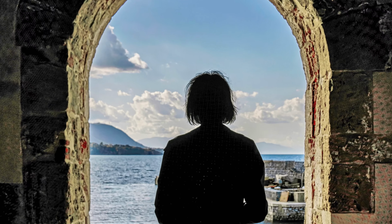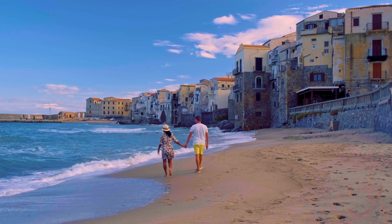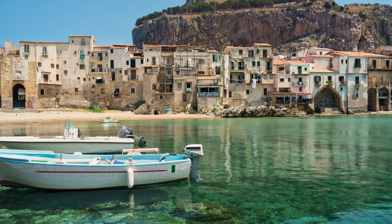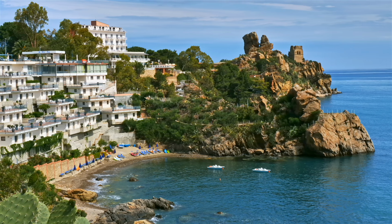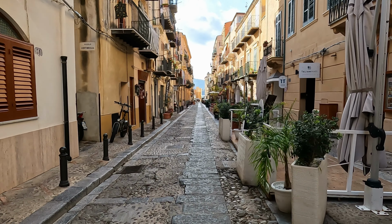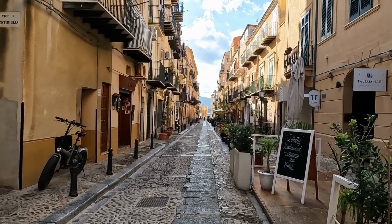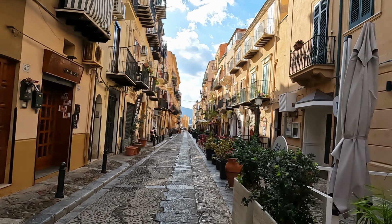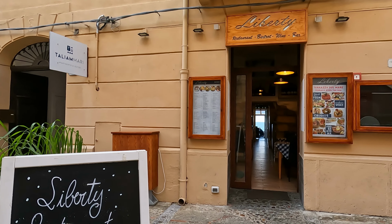If you ask me, the best time to visit Cefalu is late spring or the fall. Well, it is a really nice time of year to travel, and I would imagine that a lot of these places, they just close up for the winter. That's right on the water. You sit out there.